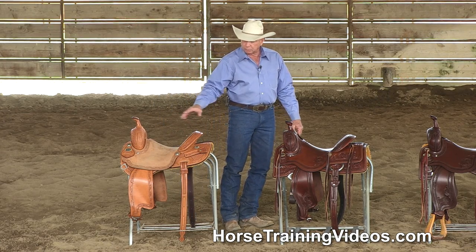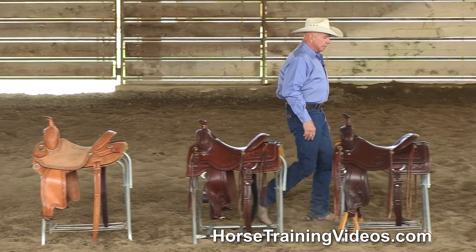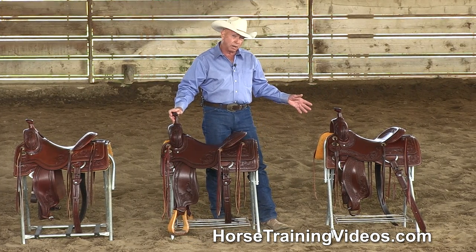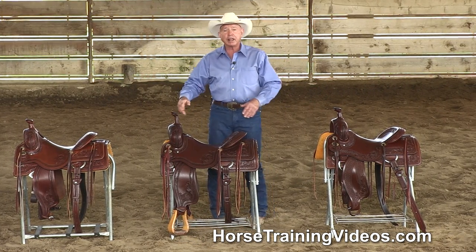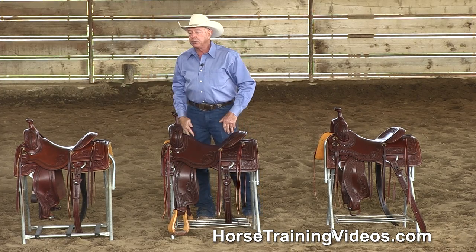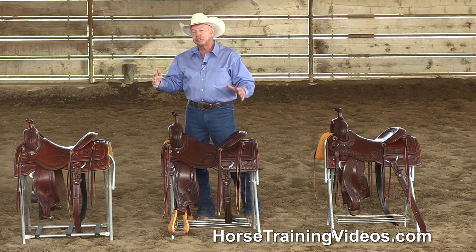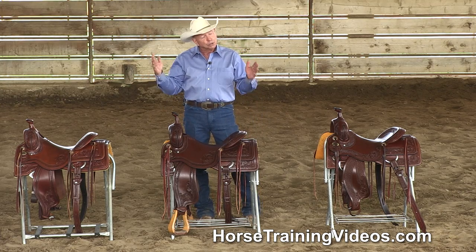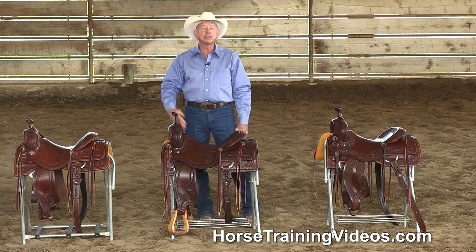So you can go a little bit smaller with the barrel saddle. Same with the rope and saddle. You might go with a little bit smaller seat on the rope and saddle, because a lot of times you're gonna be standing up, kind of leaning forward to rope, and you don't want too big of a seat. You want the front part of that saddle to kind of support you a little bit. So with a rope and saddle, you might go with a little bit smaller seat.